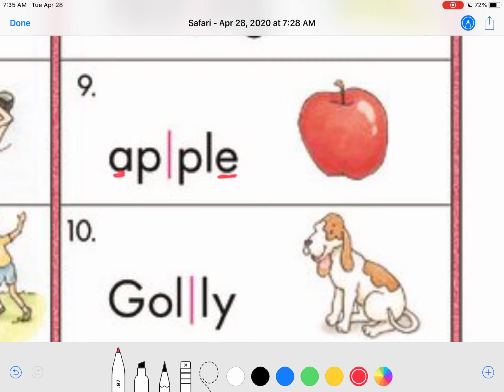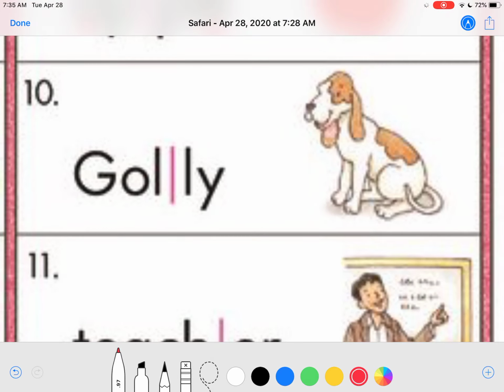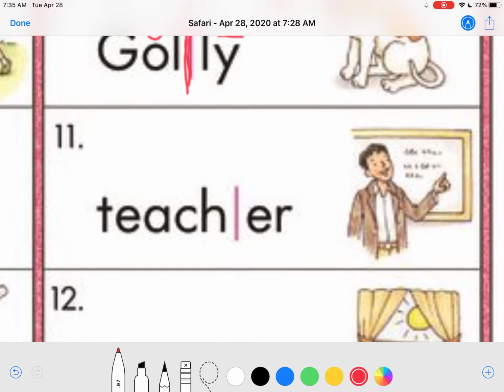Apple. L. There's definitely a second sound there. Apple. Apple. Oh, here we go. Golly. Oh, I forgot to trace the others. So make sure you trace that line. Golly. There are 2.